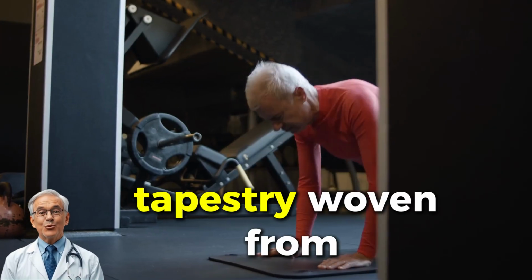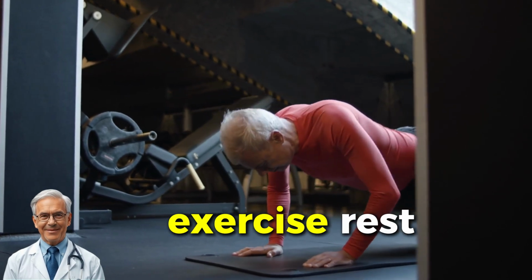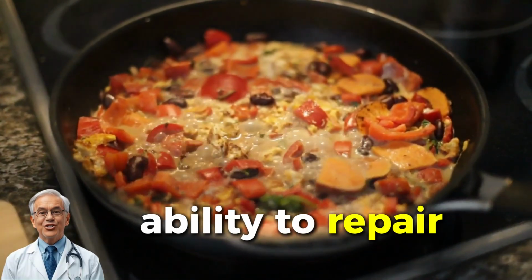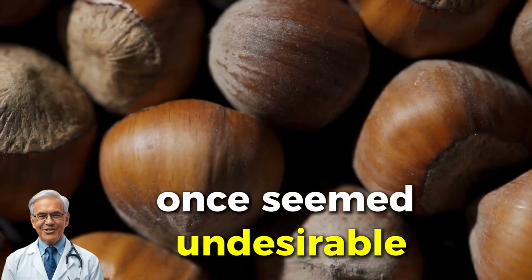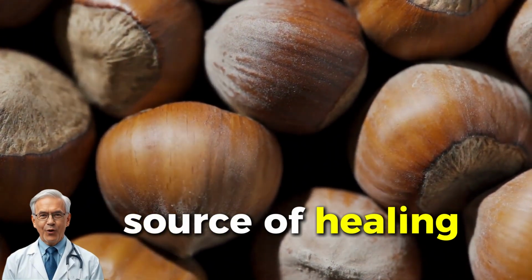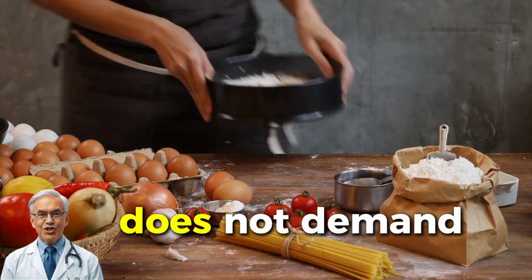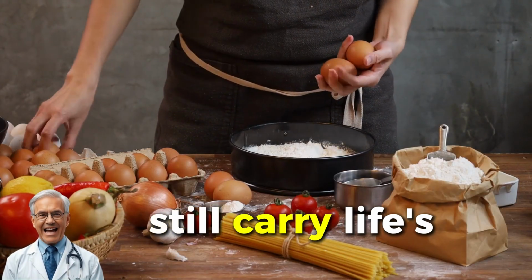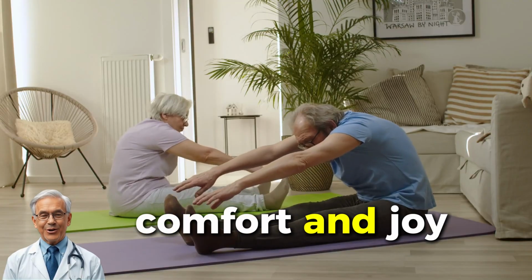It is a tapestry woven from nutrition, exercise, rest, and the quiet decision to keep believing in the body's ability to repair. The story of chicken skin reminds us that even what once seemed undesirable can become a source of healing, and that aging, though inevitable, does not demand surrender. With thoughtful care, the legs can still carry life's journey with dignity, comfort, and joy.